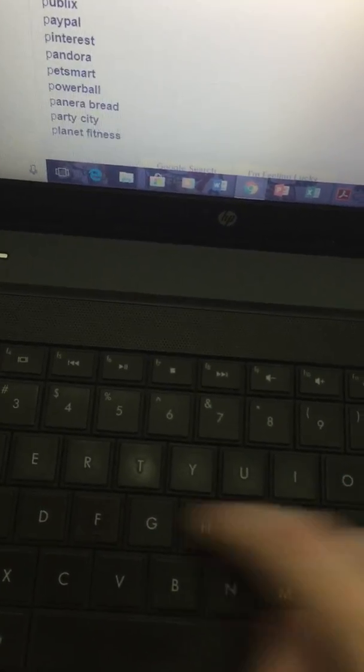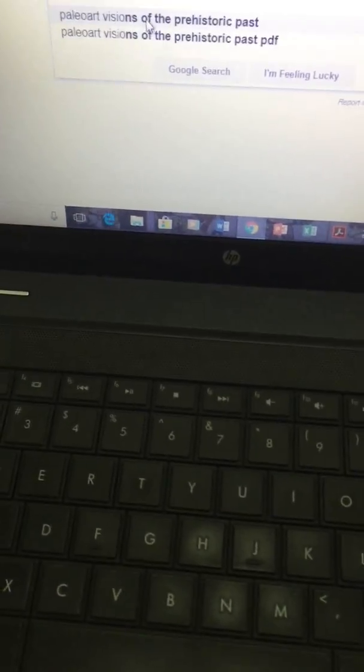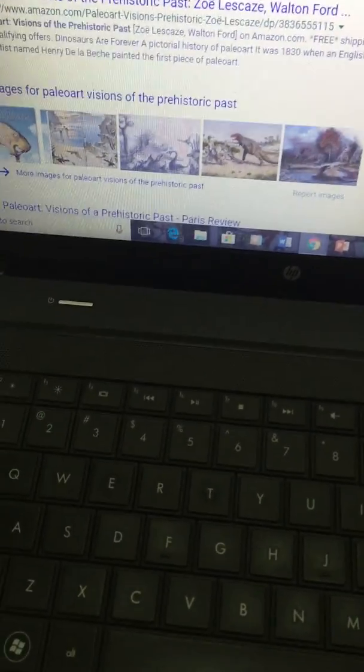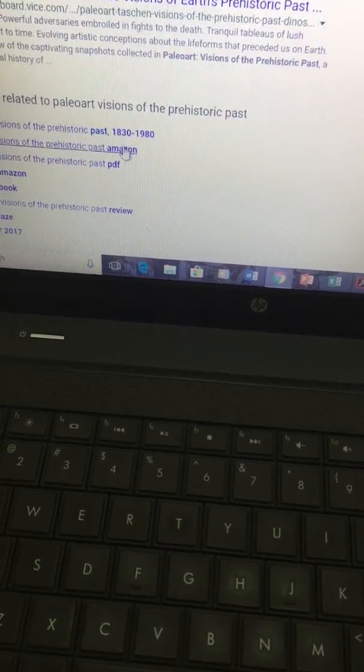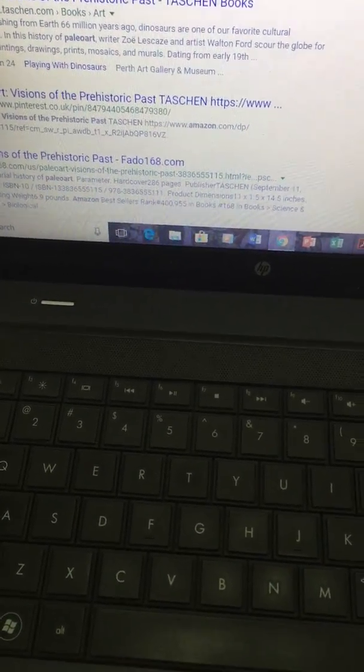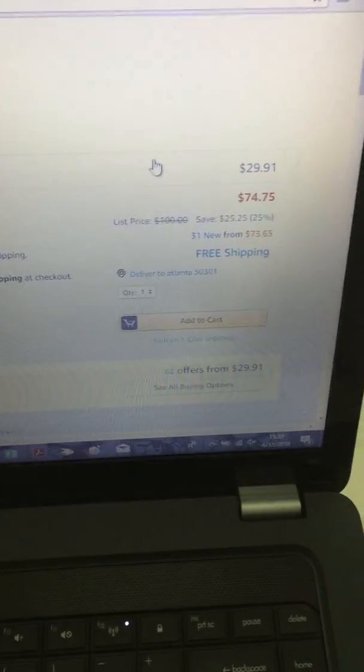Hold up, I can't remember how much it is. Let me check real quick. Here, you can use this thing called Machines. Hold up, PALEOART: Visions of the Prehistoric Past. This wondrous thing called a computer. Can't find it on Amazon. What the heck? There it is. Here we go. Alright, let's see. What do we have here? $74? Oh, well, that's not as much as I was expecting. I was expecting like hundreds of dollars or something.